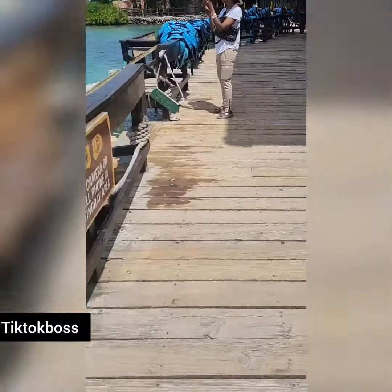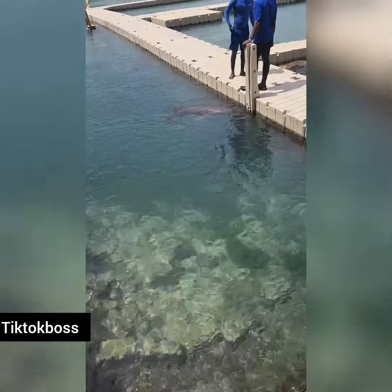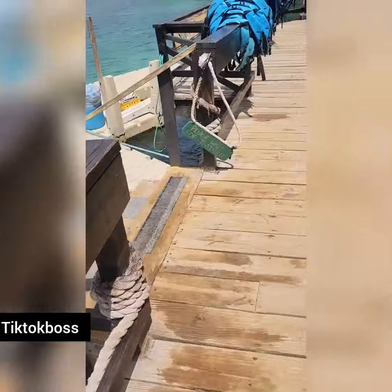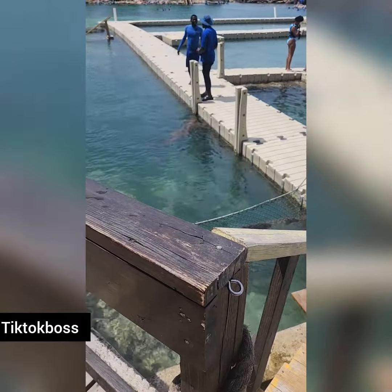All right. So that was the shark, guys. Another look. That was the shark. They say you can swim with it. It's not trouble. Nothing like that.